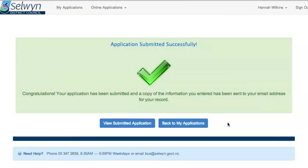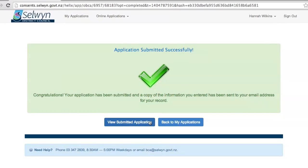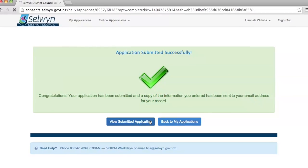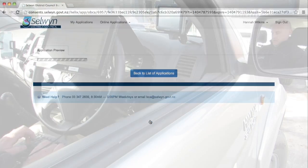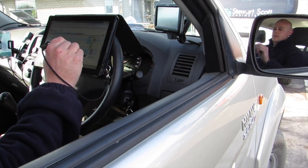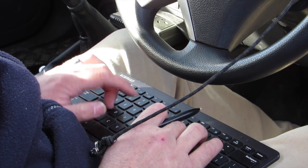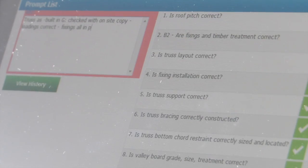The screen will now show that you have successfully submitted your application and you will receive a confirmation email. And that's all there is to it. From here, we'll vet your application for completeness and email you if we need any further information before a technical review can begin. All correspondence throughout the process will be sent electronically where possible to ensure that communications are as quick and efficient as possible.